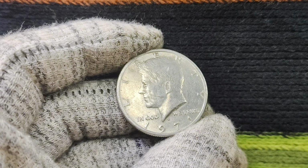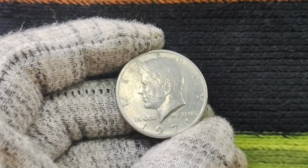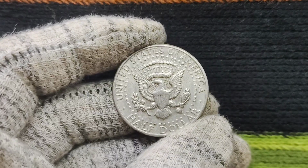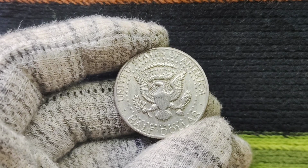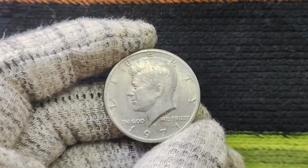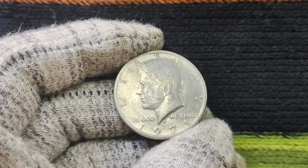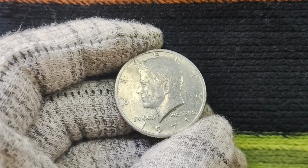The coin in question, a 1971 D Kennedy half-dollar, was accidentally struck on a 90% silver planchet, which was left over from earlier production runs. This was a significant minting error, as the mint had already transitioned to copper-nickel-clad planchets for circulation coins. This error makes the 1971 D silver planchet coin incredibly rare, with only a few known examples. Let's talk about how this mistake happened.